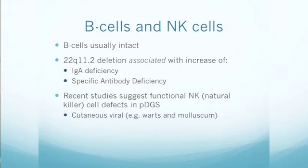There's an association of the deletion with IgA deficiency and specific antibody deficiency. There's an association. It's not causative. It's just associated, so they're more likely to have this. Now, IgA deficiency is very common and really doesn't affect anything. When we do a blood draw, the Red Cross has a bank of people who donate blood, and it turns out it's like 1 in 154 people in the normal population have that, and it doesn't affect you at all.